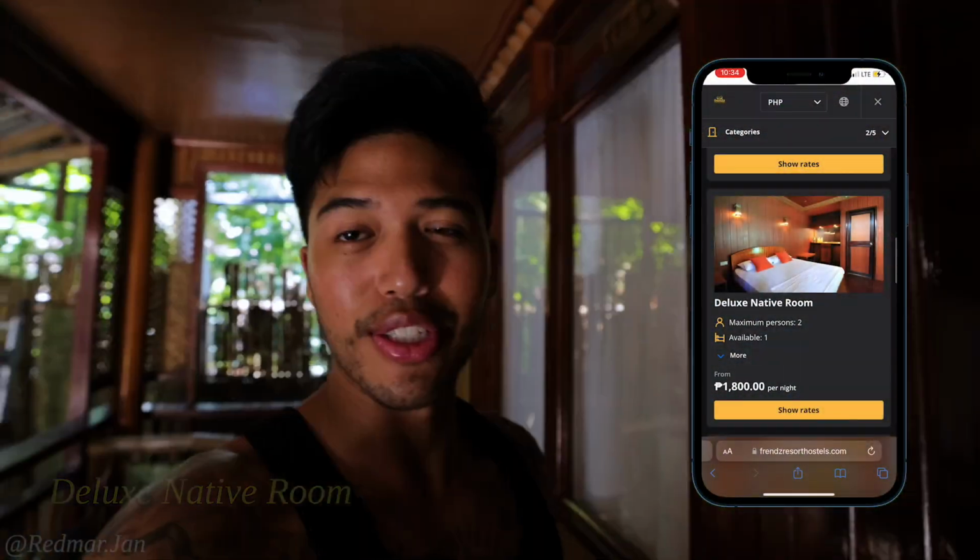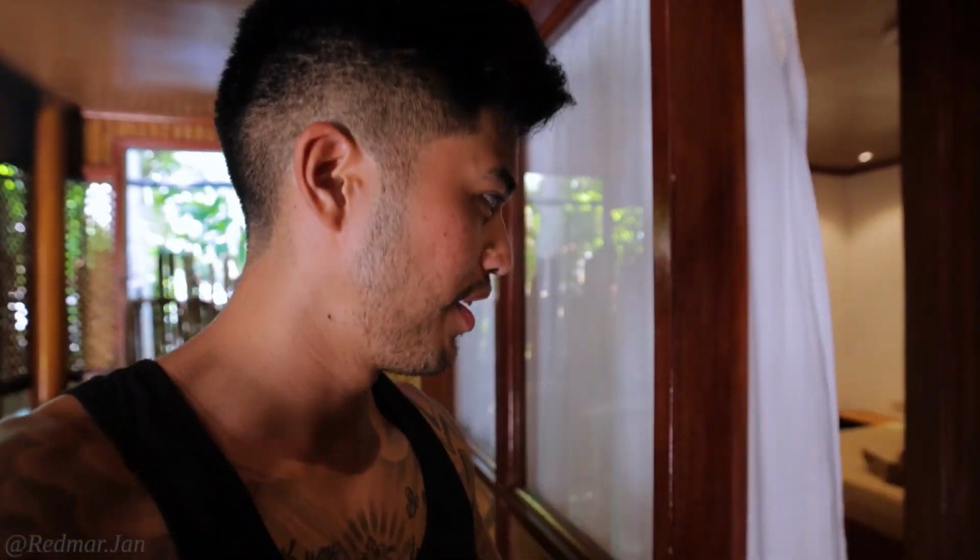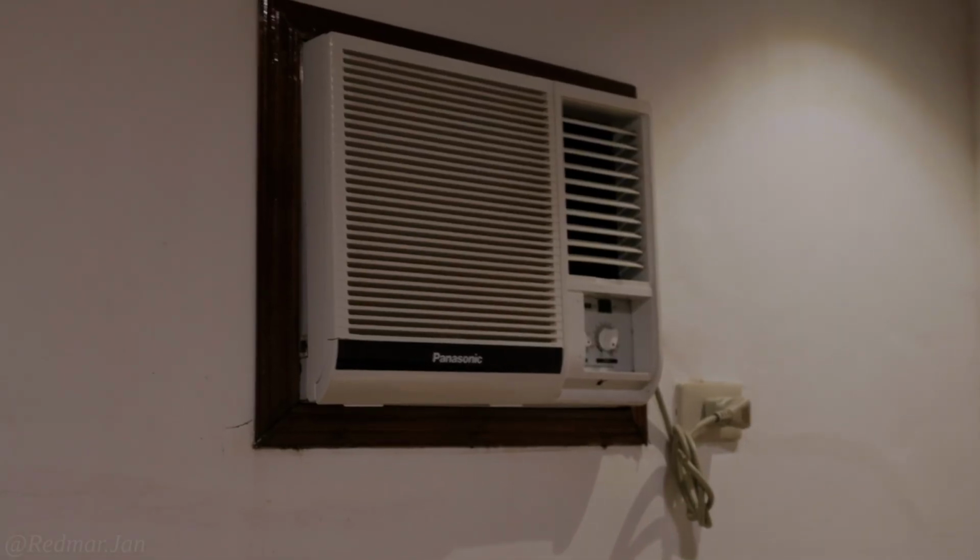All right, guys, so lastly, let's check the deluxe room. So this costs 1,800 pesos. So it's got a nice patio area where you could just chill. Then let's open the door. Oh, it's so nice and cool. Oh, look at that, man.